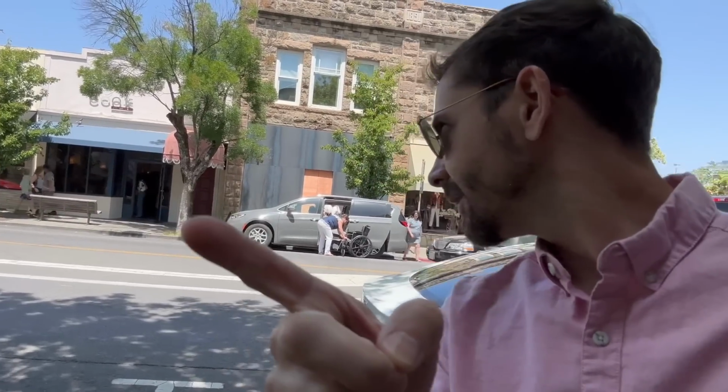So here I am in St. Helena, the downtown area. I actually ate across the street last night, right there at Cook. You can see that right there. And it's just this quaint main street. It's awesome. And there's hotels and little shops and restaurants, and it's just a neat little place.